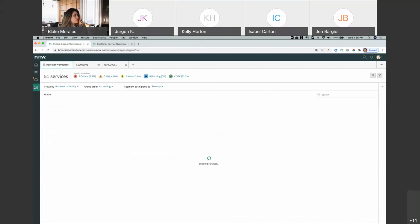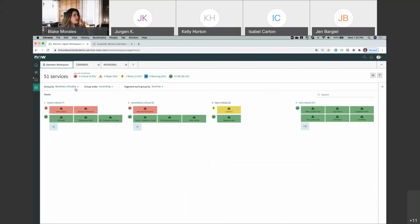Next part about Agent Workspace is the operator workspace. So as an operator, right, I'm going to want to make sure and understand what services not only am I working on, but what are the total services by group, right? And what is the criticality by services? So in other words, what are the services that need my assistance right now? And what are the services that are minor or zero warning state at all?